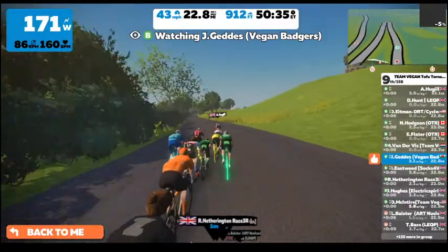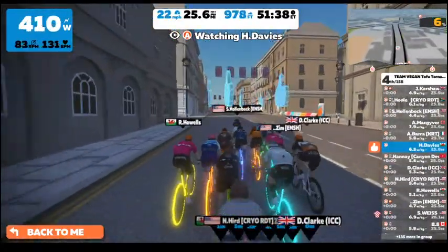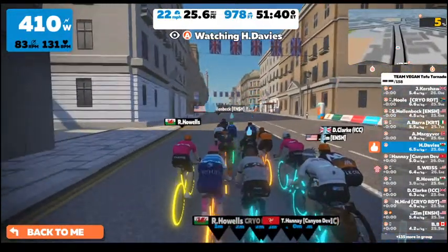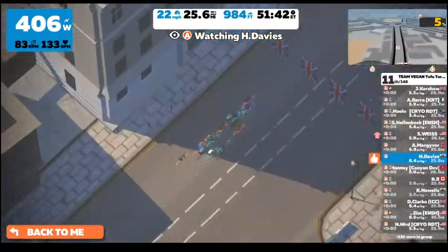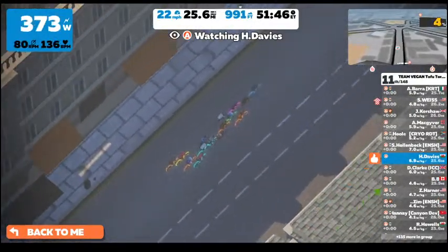Is he going to be able to sprint on to the back of this group on the downhill? It's going to take a massive effort, I would imagine. See his watts just spike there as they blow through. He's just pushing 5.5. Can he catch on to the back? It's a really tall order.